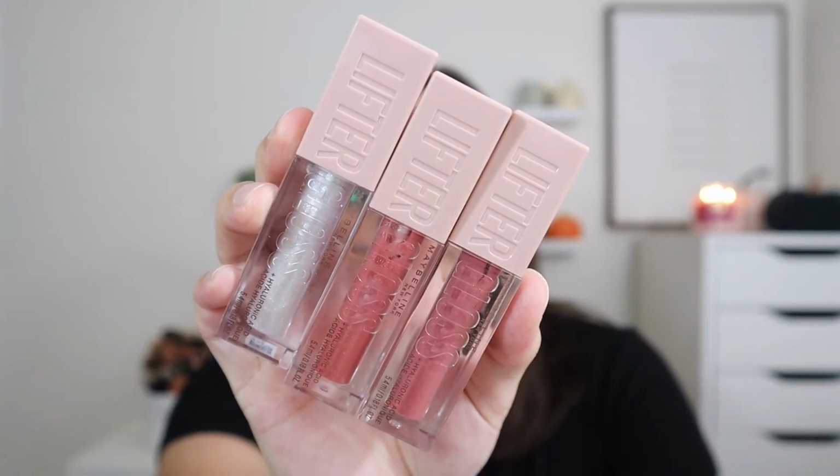I really love the Maybelline Lifter Glosses, and I know that I'm not in the minority. A lot of people love these lip glosses, and for good reason. They're beautiful. I have three of them. I have the shades Pearl, Moon, and Silk, and it is such a beautiful lip gloss formula. I feel like Maybelline killed it. This is literally the superior gloss in the drugstore realm. The packaging is really nice, and again, I love them.